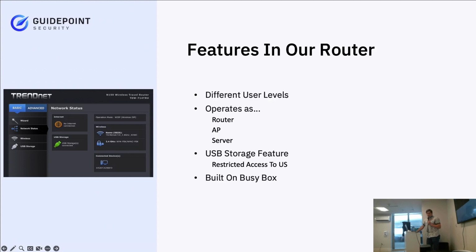An important thing to note with this device is that it is sold as a router with a control panel that is accessible via the web interface. There are allegedly no other control panels or interfaces that a user or an administrator could use to interact with. As mentioned earlier, it operates as all of those different components. The USB storage feature, which you can see right there, has actual controls around it to try to provide better security as to how your files are shared.